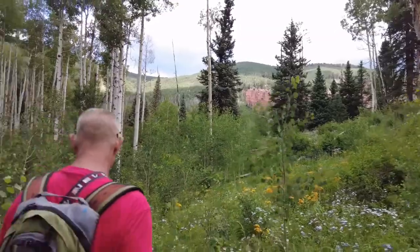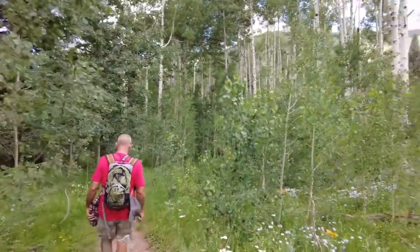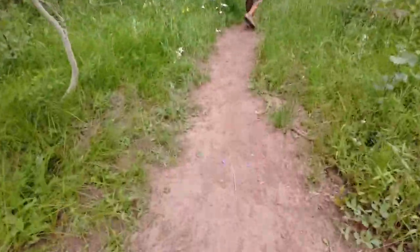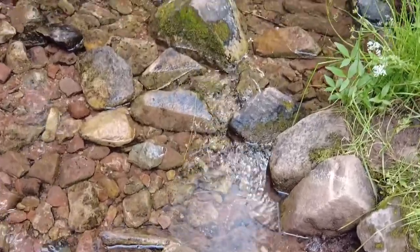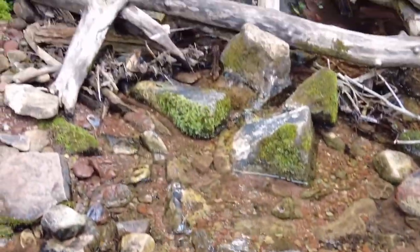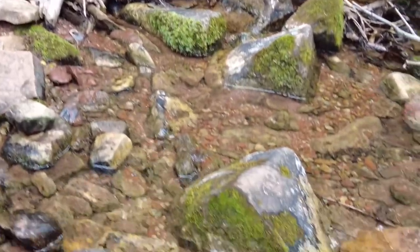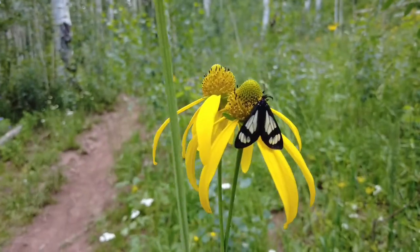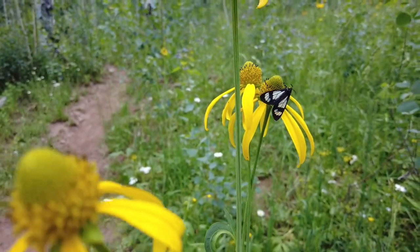Oh, we got some dark clouds. Let's keep moving. But look how beautiful it is. And then you got the aspens and the flowers and the dirt trail. Just a small little creek coming down. So peaceful. Look at that. It's beautiful.